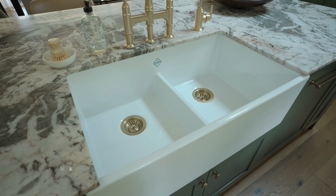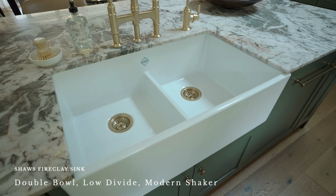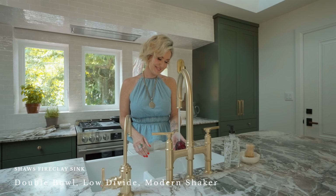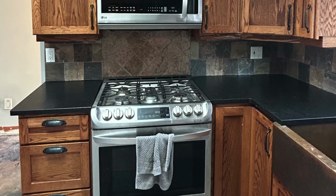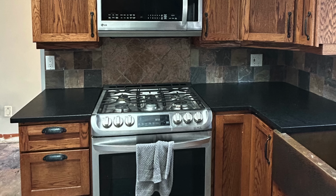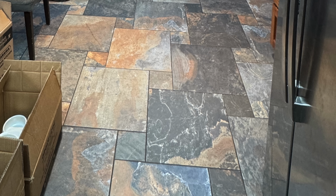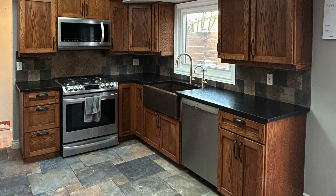In almost all of my projects, I try to incorporate a Shaw's fireclay sink. And because Geoff and Tara's kitchen was more of a transitional design, we went with the Shaw's double bowl, low divide, modern shaker, which definitely has a more contemporary feel. Everything was very dark and heavy before. They had dark honey oak cabinets with extremely dark and dated slate tile floors, and everything just blended together.